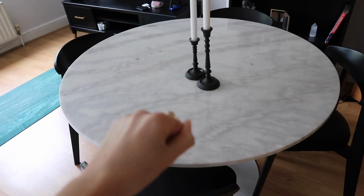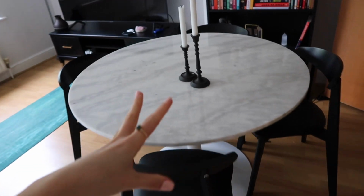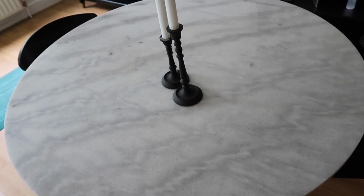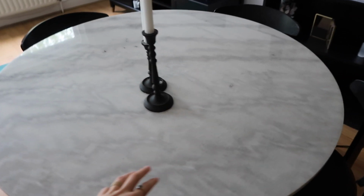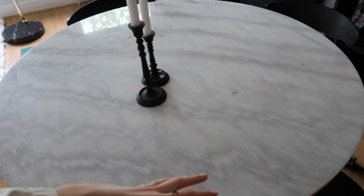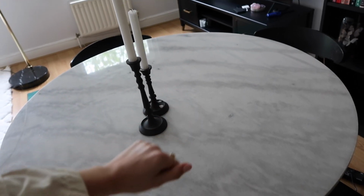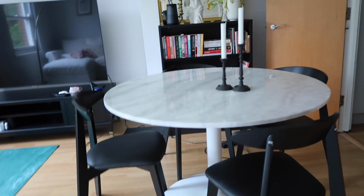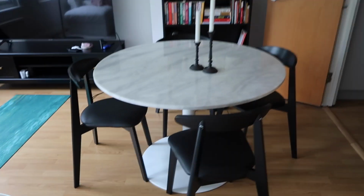Finally, we got the perfect table. I'm so happy with it. This was so heavy to carry upstairs. I'm actually really happy because I like the kind of marble more on this table than the other one, because it's natural marble. It's always going to be different, of course. And I kind of like this pattern better. It's a little bit lighter than the other one. It was really easy to put together as well, and I love it so much.